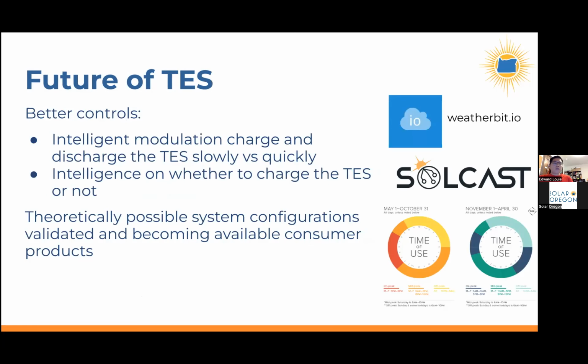Therefore, if we really want thermal energy storage to make an impact in the world, we will need better controls, such as intelligent controls that can modulate how quickly to charge or discharge the thermal energy storage device, and intelligence to decide whether to charge it or not. On a mild day, when it's only a little bit cold or a little bit hot outside, it may not be worth charging up a thermal energy storage device, because the heat pump can maintain pretty good coefficients of performance without its aid.